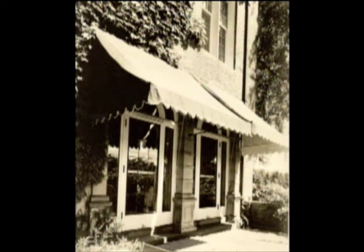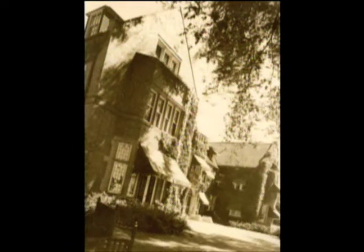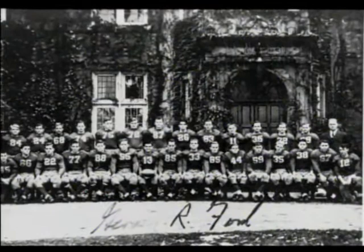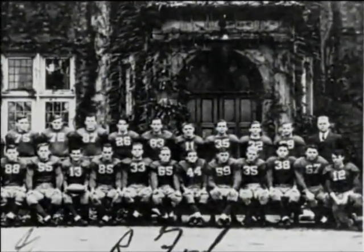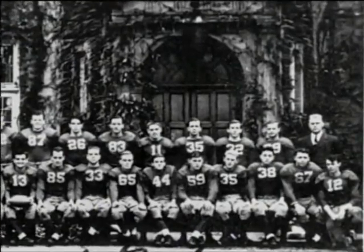Following the death of Edward Lowe in 1938, his youngest son, James Rowland, was named executor of the estate. At that time, the family sold the property to the newly formed University of Grand Rapids, which occupied the buildings for only a few years before closing.